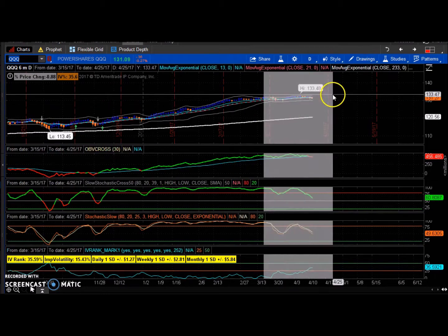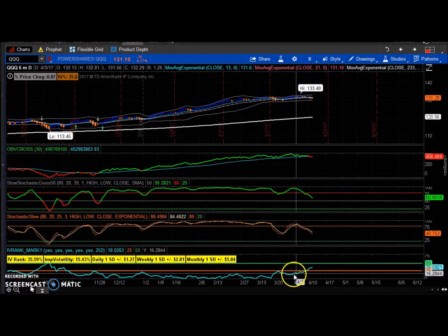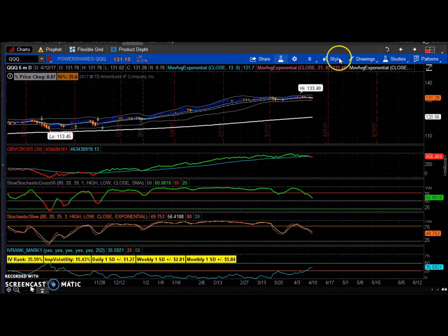Okay, it went red on the daily chart a couple days ago. Okay, let's zoom back out. Yeah, good. Look, see, we're getting good volatility. This is good. Let's look at the 15-minute chart real quick.